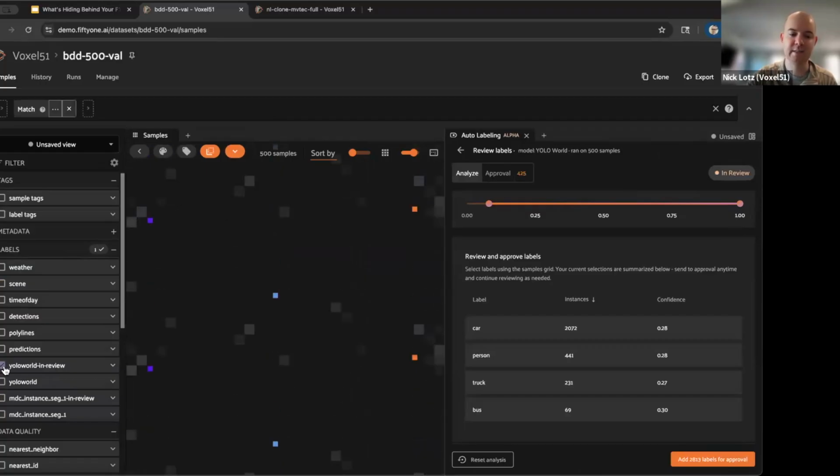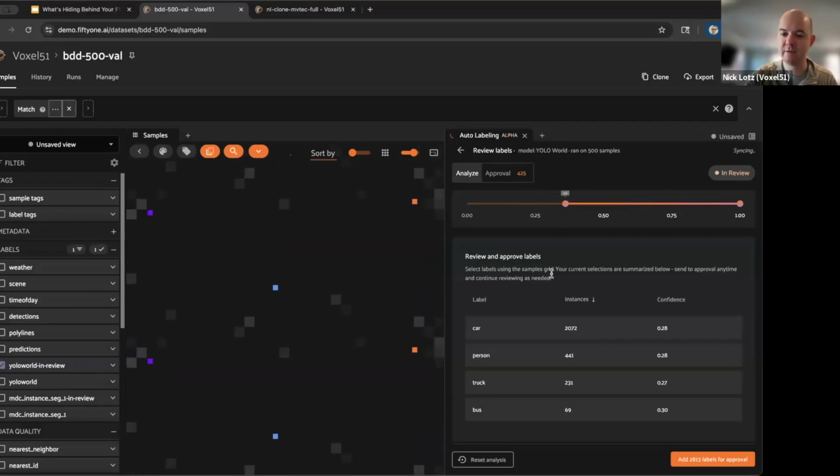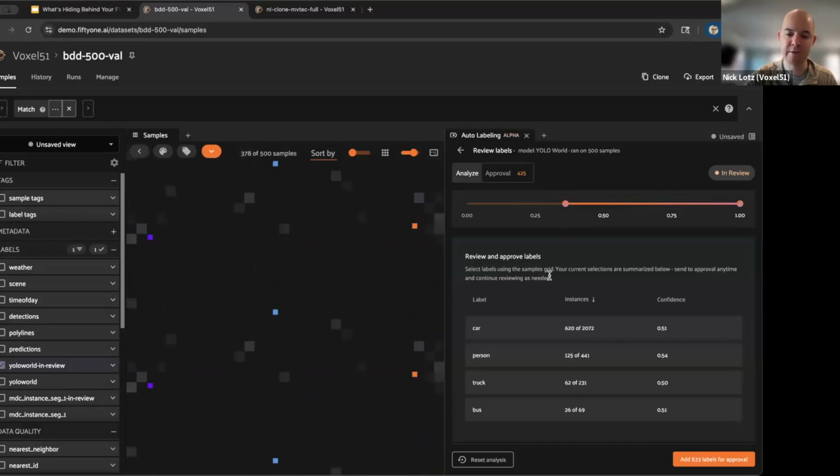And we can see what's isolated in this view here are the applied labels of car, person, truck, and bus. We can see the number of instances, the minimum confidence threshold, or the average confidence threshold rather. And even though I set a minimum confidence threshold in the initial run, you could actually further refine it here. So maybe I'll say 35 or 36 is my minimum confidence threshold.